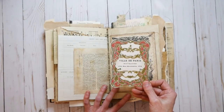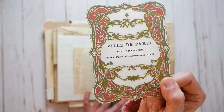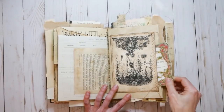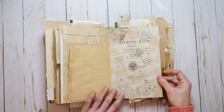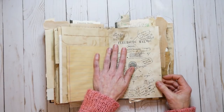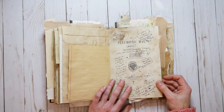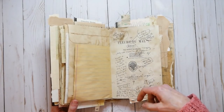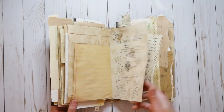This is also from the Graphics Fairy, some of her beautiful French, like a postcard, but I added the address, the Paris address inside. And there is the title page to the, oh, you French people, I'm going to butcher this. Fleur de mal. Anyway, it's got a lot of his writing on it where he was critiquing this page. Anyway, so that went in there.